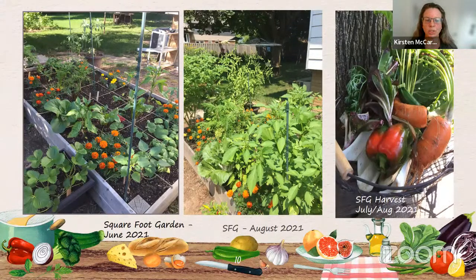And as you can see, by August, my husband called this my jungle. And as you can see, my tomatoes and my tomatillos are growing quite well and quite fast. This is a south-facing part of my garden, and my larger plants, my tomatillo, are on the north side of my garden. And then just a small picture to show you a little harvest.